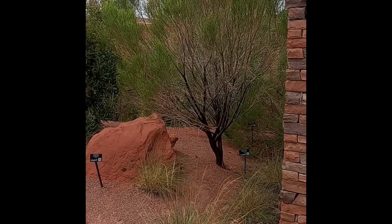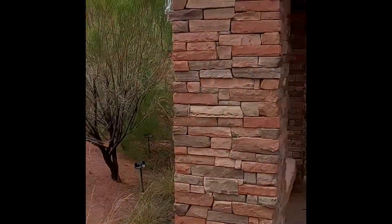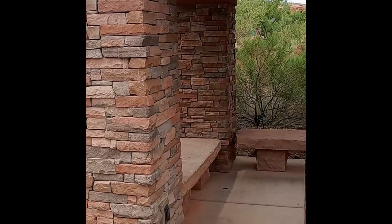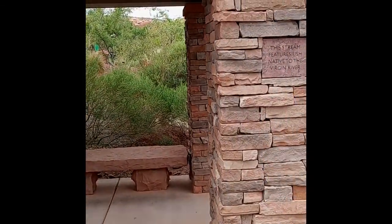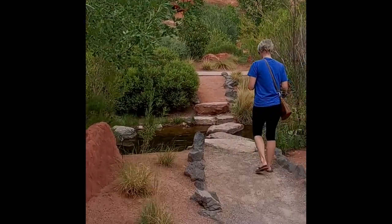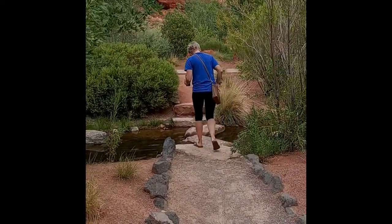Desert Gardens has some amazing landscape, and not only that, but it has some great gazebos where you can just sit in the shade and relax by the water and enjoy the landscape and the view. The nice little walking paths with rocks going through the creek are an amazing addition to the park.